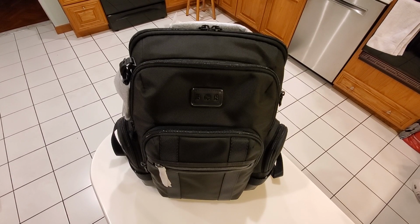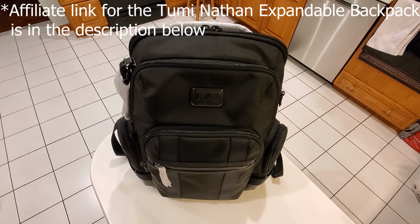I was very impressed by it, and that's why I ended up buying it. I really like the build quality and the materials and the ballistic nylon that Tumi uses in basically all of their bags and luggage. So I'm hoping that this lasts me at least 10 years. I expect it will based on what I'm looking at and how it's built, but we'll see how that plays out. I hope this was helpful for you.